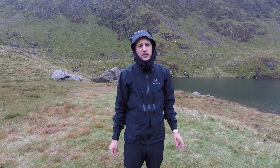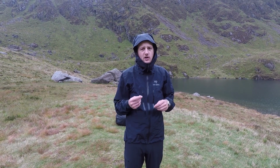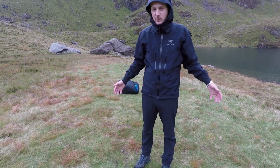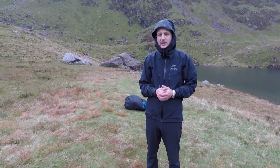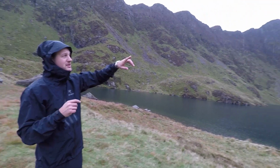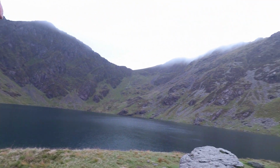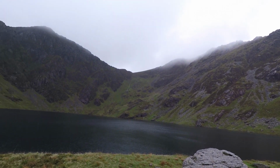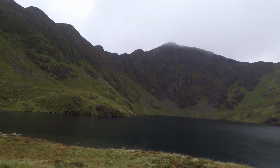I had in the previous one Neo Shell, which is a lot softer and sort of supposed to be more breathable. Yeah, I'll go through that another time. But otherwise we're pretty much ready to go. Everything's packed up. The plan is head up wherever the summit is. I think it's back around this way, up and over where that mist is drifting. So we're going to try and find our way up and over, find the summit.